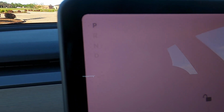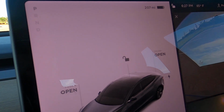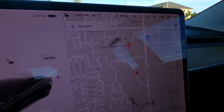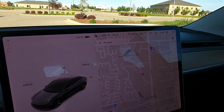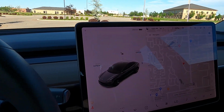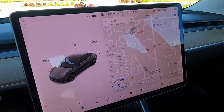There's nothing in front of you on the dash, so your speedometer actually shows up right next to the gear selector. So here, we'll close out of our cameras. So when you actually start driving, it'll show up here in the top left corner. So it's not super far out of the way, it's pretty easy to see. The navigation works great.